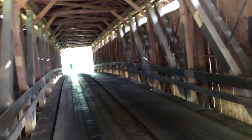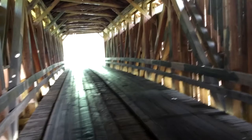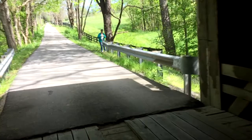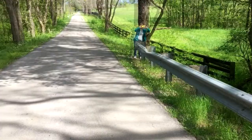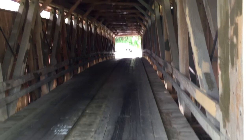We made a trip to Vermont several years ago for our 50th wedding anniversary. And it's unbelievable, the covered bridges in that area. We're walking through. Like I said, it is a usable bridge. Beautiful farm country, horse country. There's a creek. Oh, that's an old tree. There's my lovely partner. Here's the creek. And there's through the bridge again. Very nice.